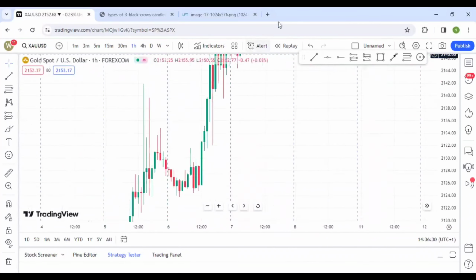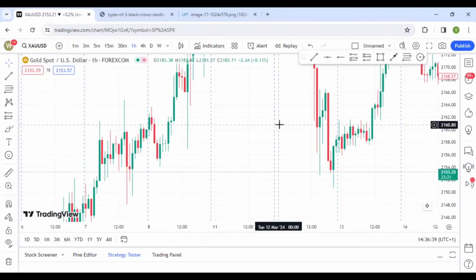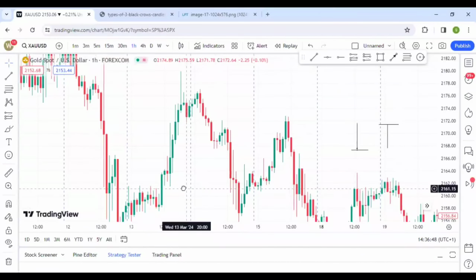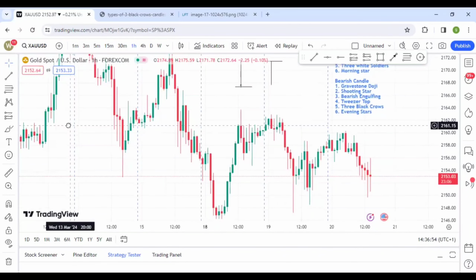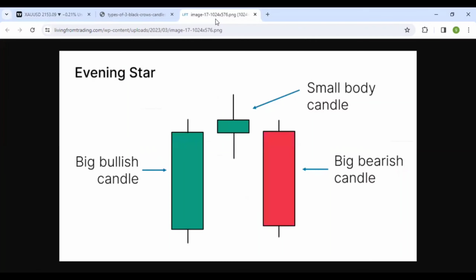Let's see if we can see that here. Okay, let me use a picture. Yeah, this is the evening star.